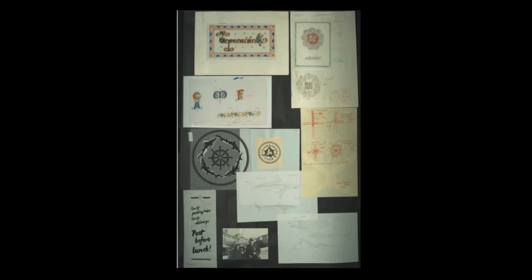So after she'd been working in the UK for about 30 years, she made the move to Ireland, where she moved to Kinsale in West Cork. And she moved there because her partner, Alessandro McMahon, whom she met when she was in Italy, and there's a nice little photo of the two of them there at the bottom.